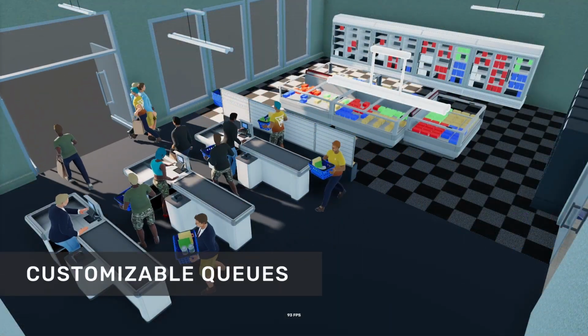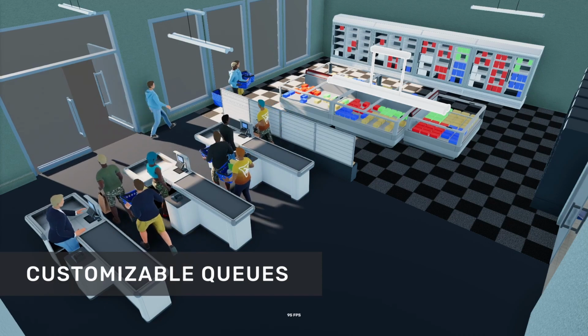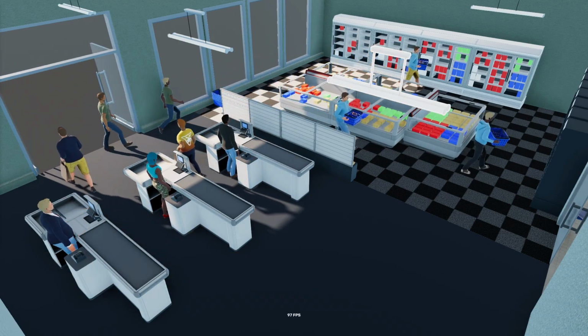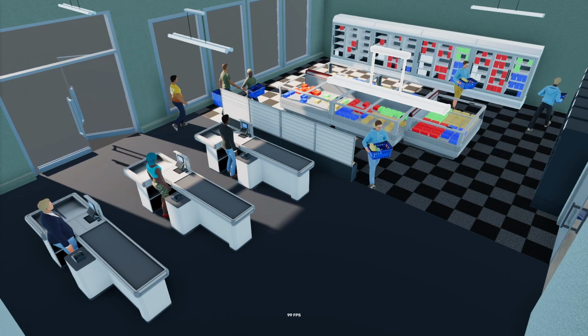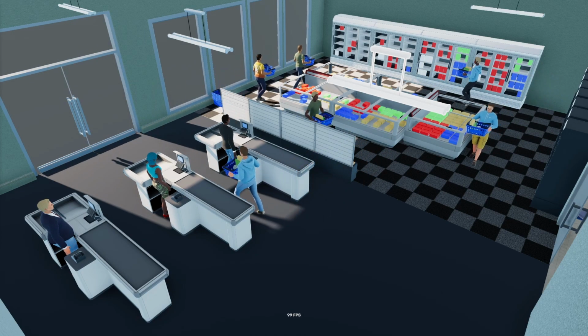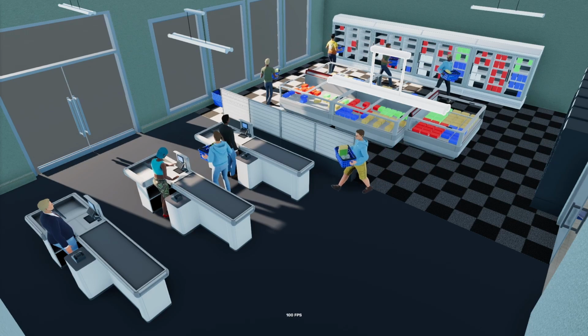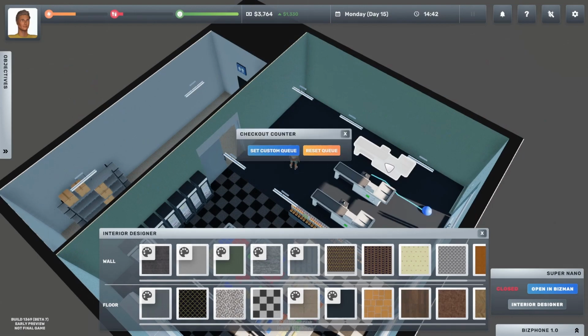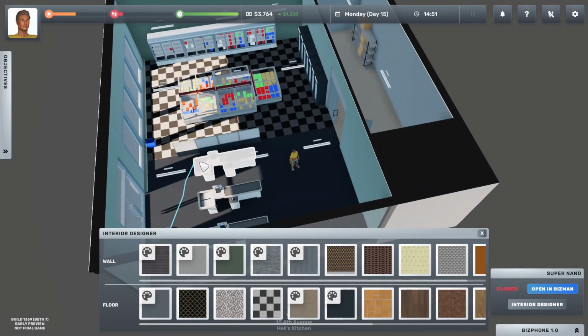All right, now even though the AI is getting a little bit better, they're still going to need a little bit of direction. So the next feature is customizable customer queues. Many players have now realized that they don't want customers to form a queue starting at the cash registers to the exit doors. So for example, in supermarkets, you want customers to stand in a line backwards away from the exit. And this is now possible using the new custom customer queues feature. Give it a try and let us know what you think.